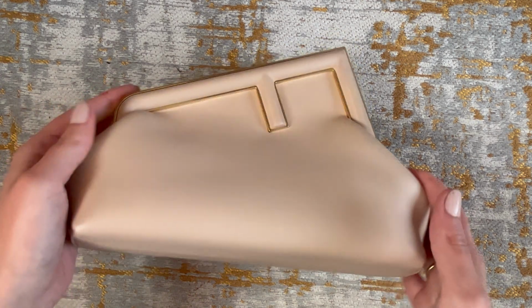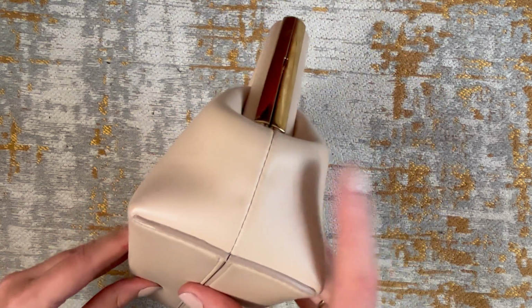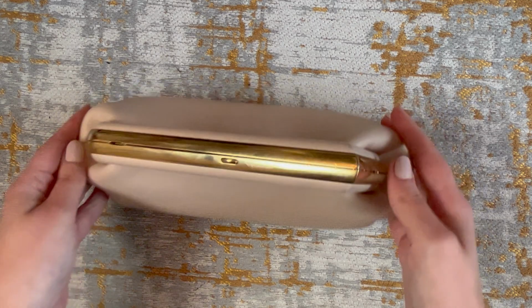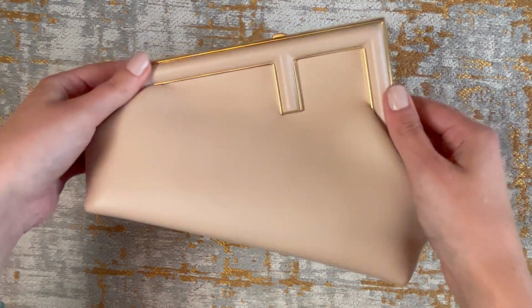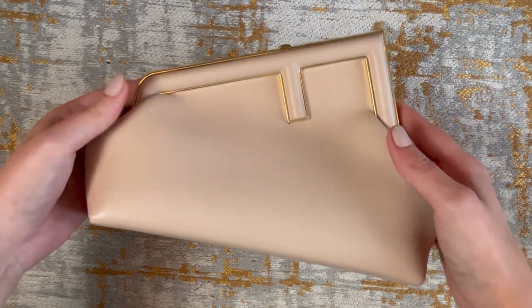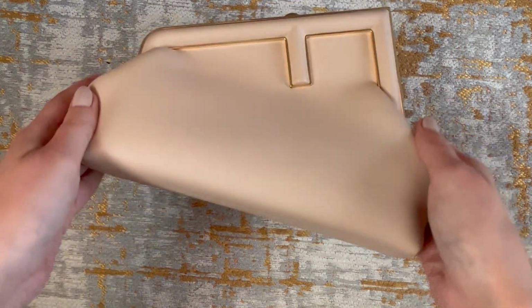We talked about the design, we talked about the capacity, what fits. What I completely forgot to mention, because somehow it's just so obvious to me, this is a very structured bag that holds its shape and can stand on its own even if it's completely empty because of the way it is crafted. It has structure, and that's the thing that I didn't like too much at the Fendi baguette bag, which is more of a slouchy bag. So if you prefer structured bags, Fendi First.